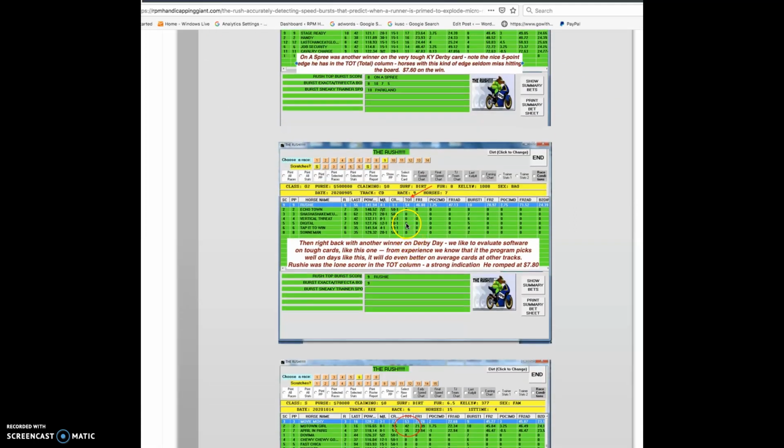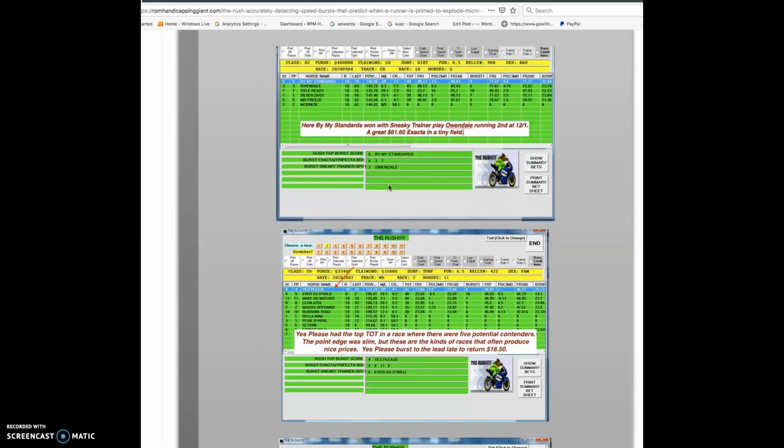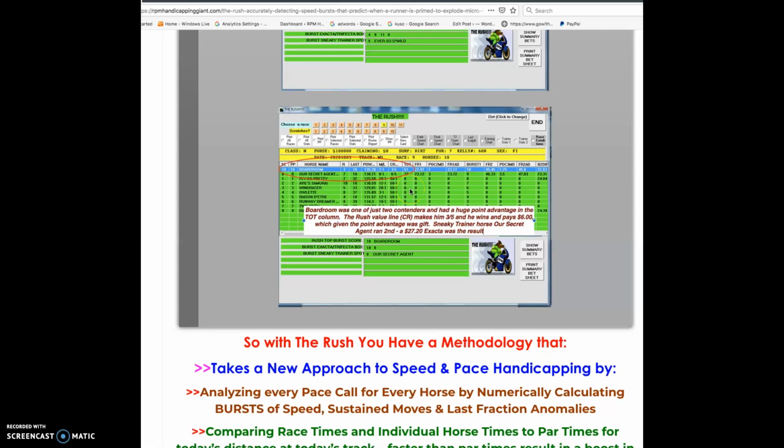Also, another nice thing that the software does is it provides its own value line. In other words, back up here on Sir Alfred, the morning line was 5-1, but the value line, which the program computes by taking into account dozens and dozens of factors that the morning line maker obviously can't, made Sir Alfred James 4-5. So this is a 4-5 prospect, and then he's 8-1 on the board. So that's a very, very valuable tool. A lot of our software has value lines, so this is probably overall the most accurate.